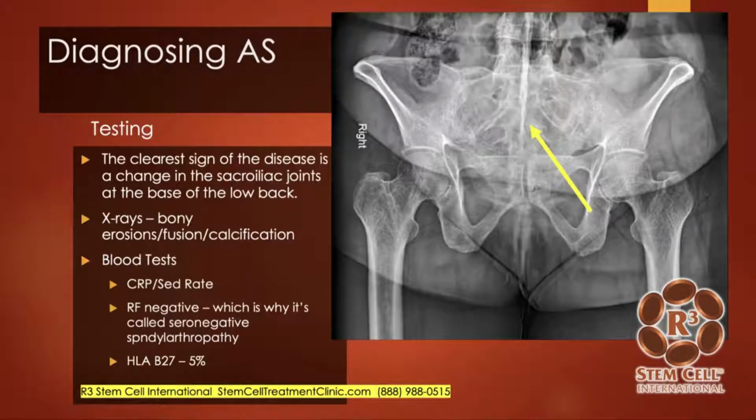So testing for the disease, the clearest sign of the disease is a change in the SI joints at the base of the low back. And when you look at x-rays, there's often bony erosions, fusion, calcification. You see textbooks talking about what you see here. I'm pointing to the dagger sign, where through the spine you have this calcification line.